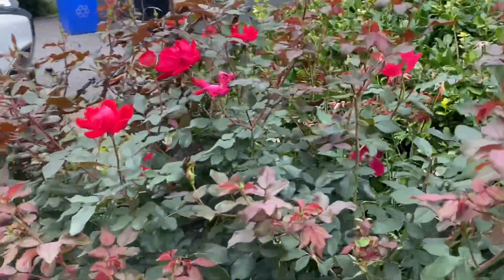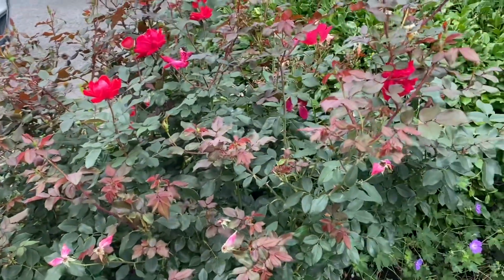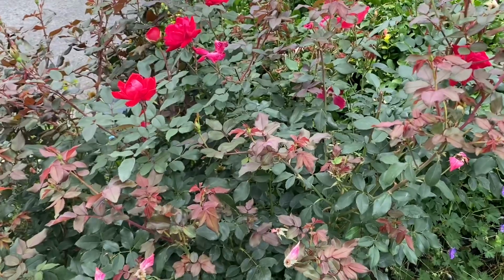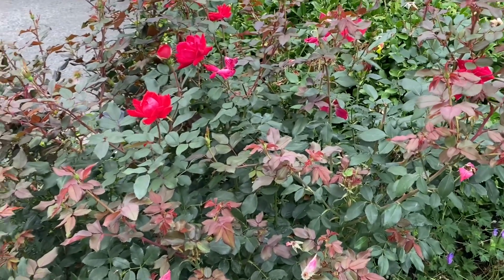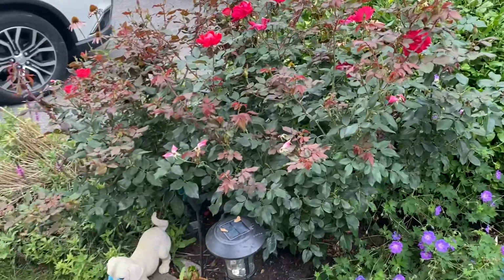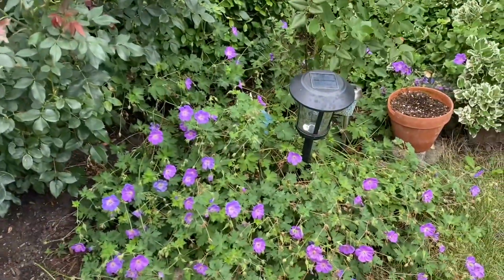I'll post a picture when this plant was in its complete glory, and it was just stunning. And it will get that way, I think, over the course of this month, because I see a lot of buds, and I will post an update video on how this looks, I would think in a couple of weeks. It should fill up again. So stunning plant. I love this combination here with the pink and the purple.